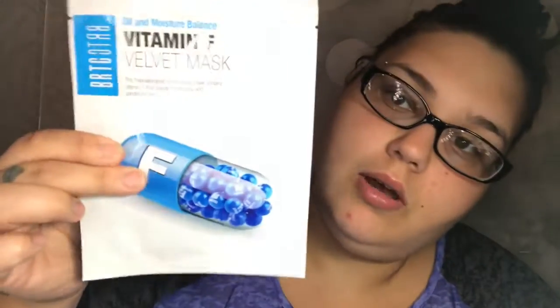The first two things that I pulled out are these face masks. Here's this one. I'm not sure how to say that. Here's the brand right there. I got the Vitamin F Velvet Mask. It's hypoallergenic, moisturizing, and it contains vitamin F that deeply moisturizes and conditions your skin. Enriched with natural ingredients like lavender, jasmine, and orchid, full of vitamin F. Blah blah blah. Boost moisture into dry skin to achieve balanced and hydrated skin. So okay, whatever. So I got this one.